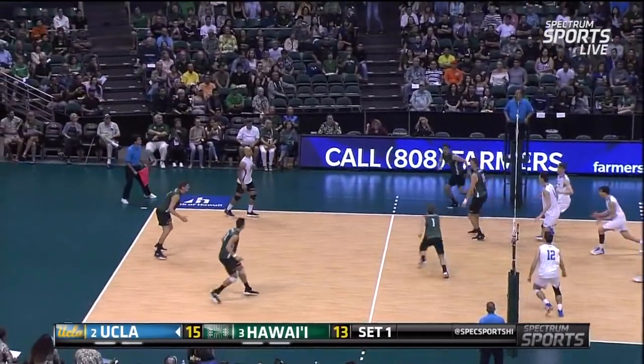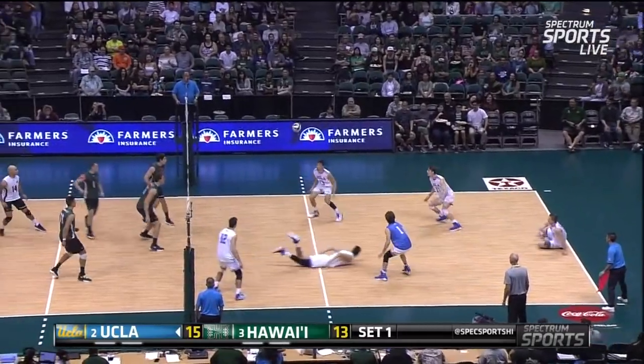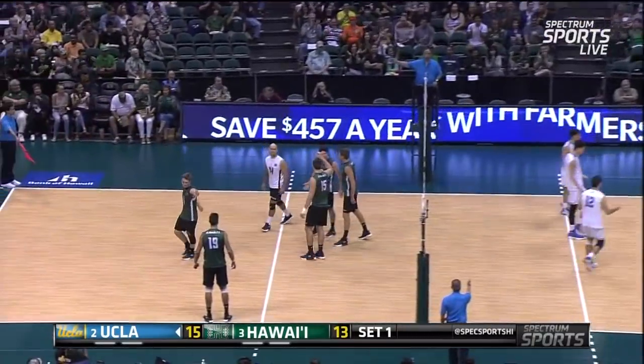as Pat Gassman goes off the block. Ma'a backside set. Hessenauer, what a dig by Tui. And the set to Rado, cross-court, pinballed around and return. Back row set, Stein buries it.